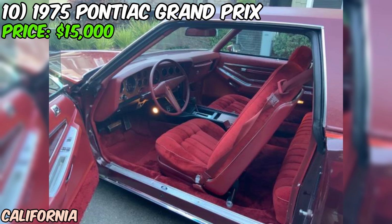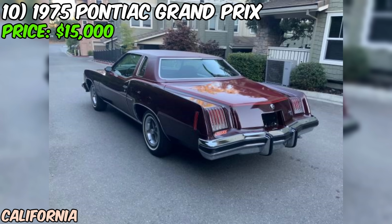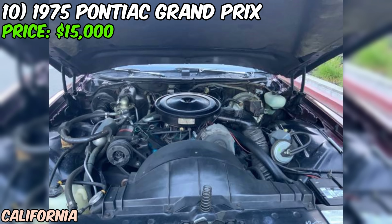Remember, cars like this are often more about preservation than restoration. If you're in the market for a well-preserved piece of '70s American automotive history, this 1975 Pontiac Grand Prix could be your ticket. Just remember, the seller wants serious inquiries only, no texts or emails. Just give them a call if you're genuinely interested.